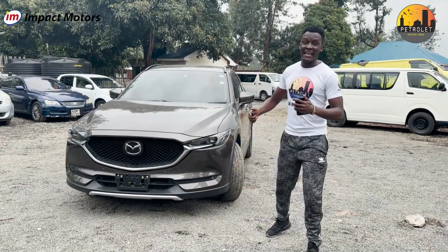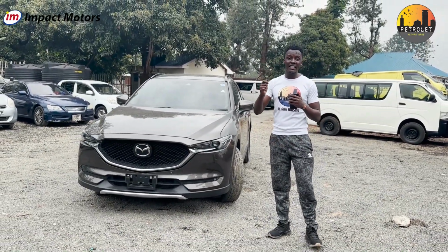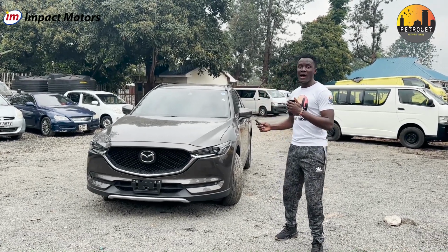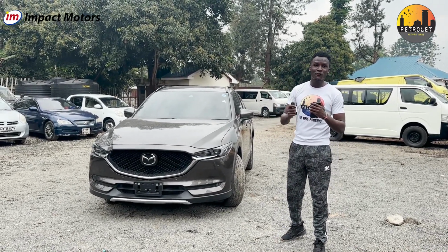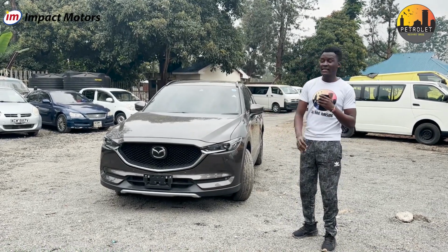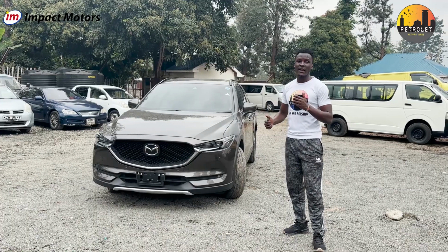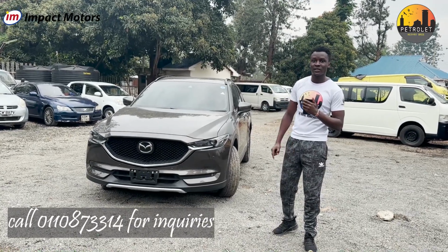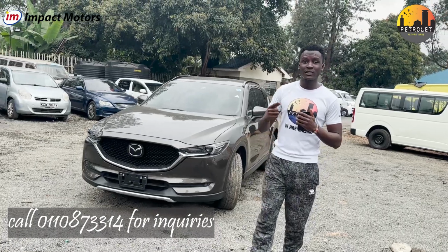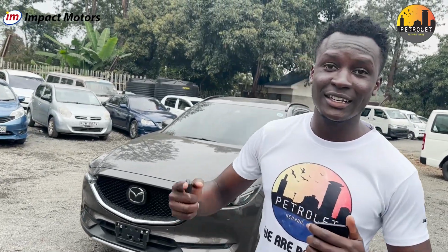Hello guys, today I'm holding the key to arguably the most popular crossover SUV in the Kenyan market, and this is the Mazda CX-5, the 2017 variant. So keep it locked and stay tuned as we dive into the Mazda CX-5, the 2017 variant.